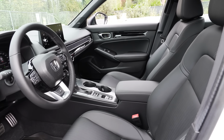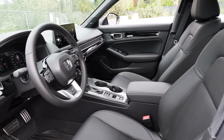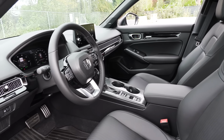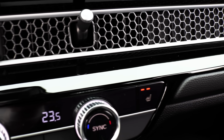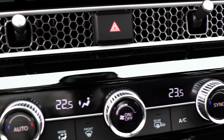Yeah, I agree with you. It's modern, it's clean. Honda really focused on removing the clutter in the Civic, and I think they did a great job with it. I like the honeycomb dash that expands the width of the vehicle. It's a unique feature. It's something different. There is piano black in here. We aren't crazy about that.